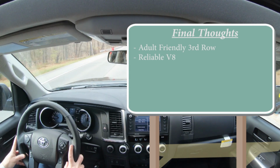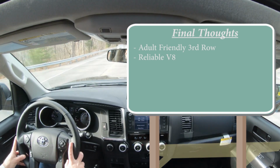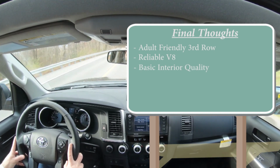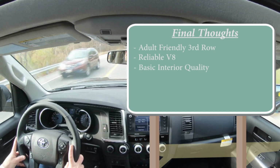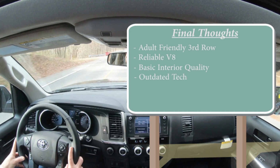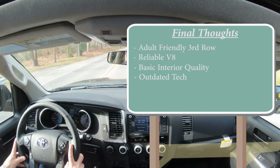You could check out any Consumer Reports magazine for confirmation of that. As far as room for improvement goes, it's just interior quality. It's kind of on the basic side, especially for the price range. So hopefully that changes next time around. Outdated tech as well. It's a 7-inch color touchscreen display in a vehicle that's going for over $50,000. That needs to be changed, and I'm sure it will in the next generation.